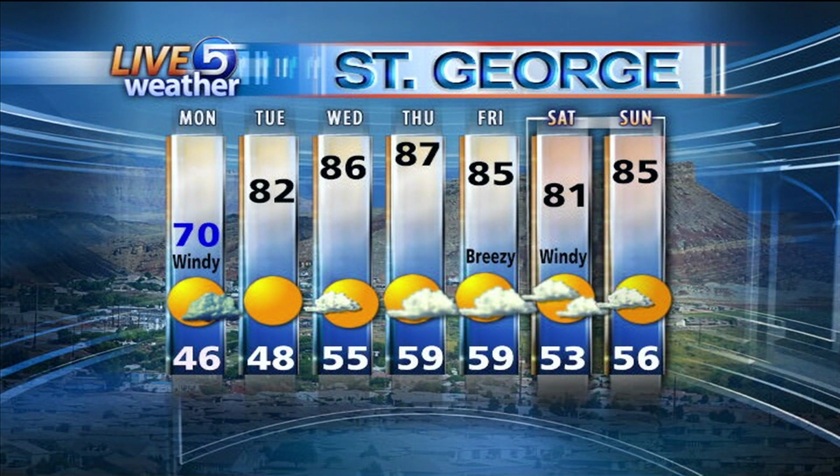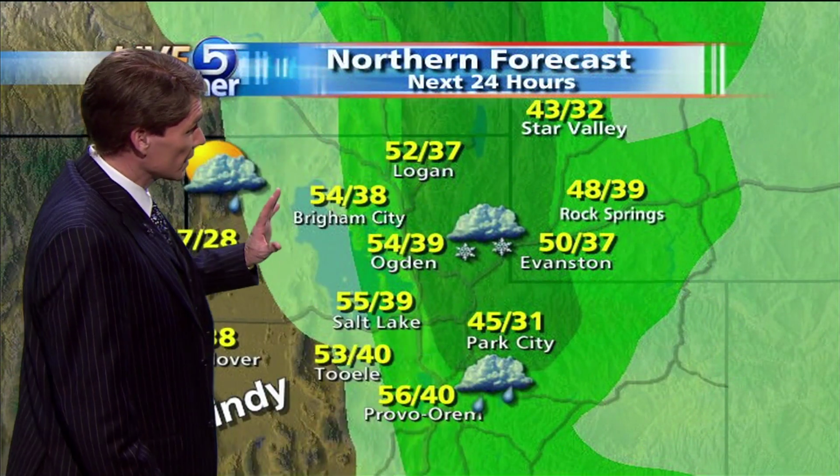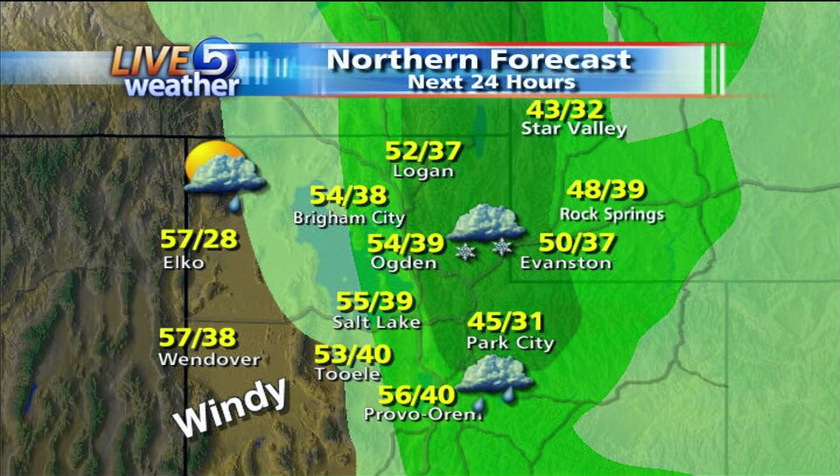Next 7 days. Okay, now you can have some nice weather. Monday will be 70, a little bit windy, some chance for showers and thunder showers, 80s the rest of the week, breezy towards the end of the week. Here's where we're going to see steady, heavy rain. You see this green here? Right there, all the way from north of Provo and Orem up towards Cache Valley.